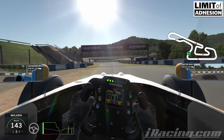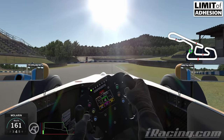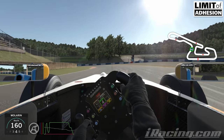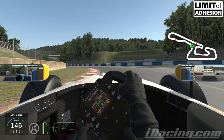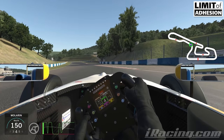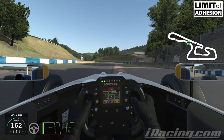Now, as we come over to the right-hand side to set ourselves up for the Williams corner, turn two, Ture doesn't actually brake here. You can see he's just reducing the throttle, coming completely off the throttle, and then he's going to pick it up again just to see, is it all right? And he's not quite sure, so he's going to come off again and then back on again, and he knows he's going to stick now. And he's hard on the power out of the Williams corner and heading down the hill through the Moss S.